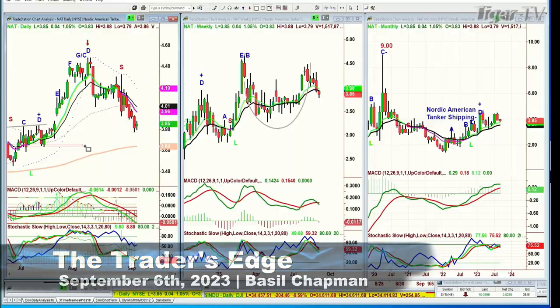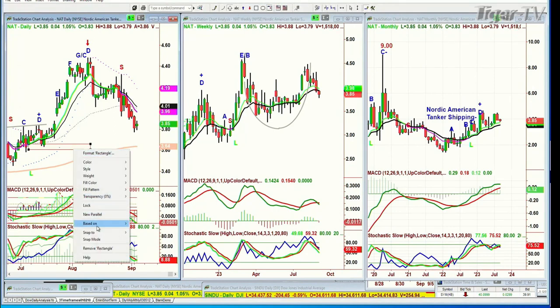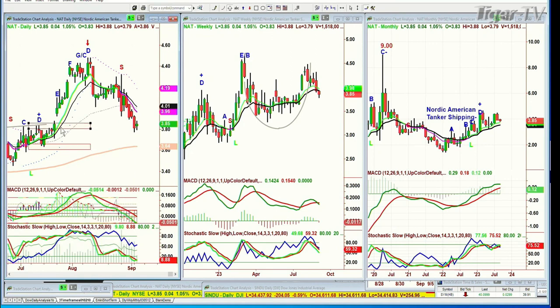This last segment is about NAT, which is Nordic American Tanker Shipping. So I'm going to draw this in right here, and I'm doing this more by eye than time. I'm going to suggest to you that this could pull back a little longer and get to the 200 period exponential moving average by the 14th of September.